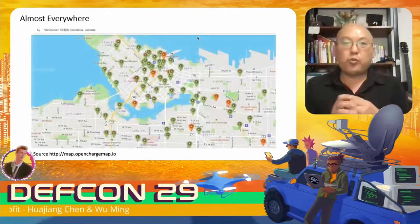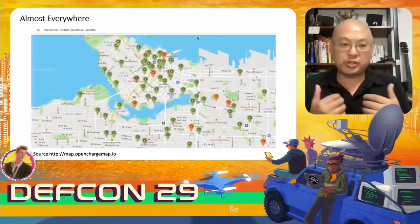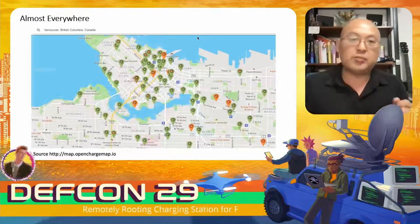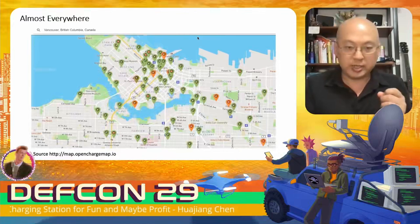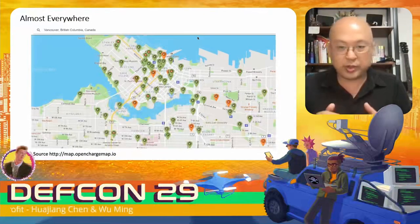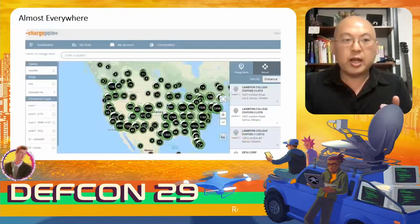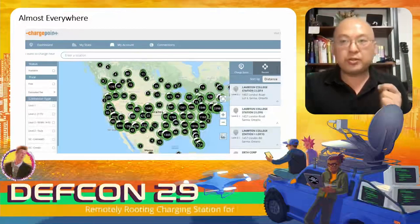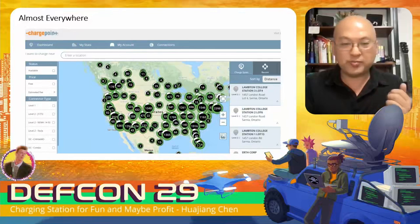Okay. So I think nowadays we won't feel strange to see a charging station around us because they are everywhere now. And this is just a map to show how many charging stations are around the Chinatown area in Vancouver, Canada. I took this picture from the open source OpenChargeMap.io, and we already see many, all right? And this one comes from ChargePoint's map. And can you see how many of them are in use right now? Amazing, right? So many of them.